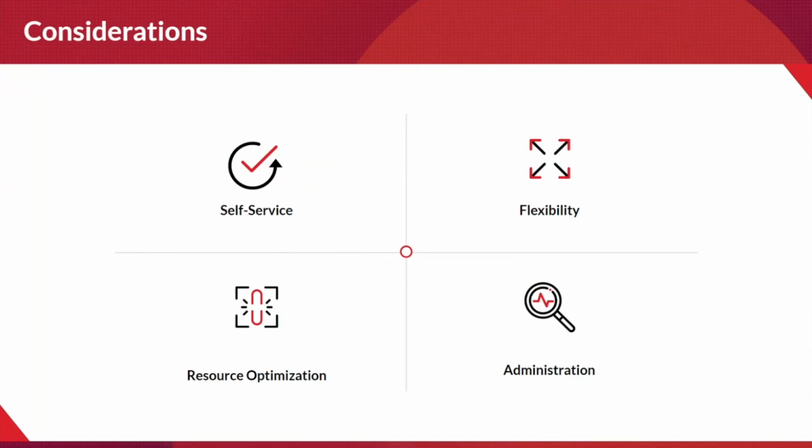And the resource optimization is completely up to you. You would be able to optimize your resources based on when you don't need to cut short on things. You can keep on expanding. It should not affect your actual process.